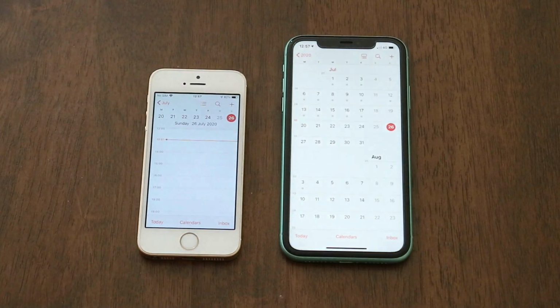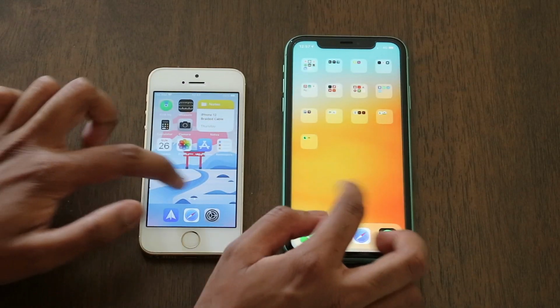In fact, comparing this to my iPhone 11, day-to-day performance is actually very similar. They both launch apps at very comparable speeds, but the general UI experience is also just as fluid. And I'm not gonna lie to you guys, that is genuinely amazing. I mean, this is a 2016 smartphone and it's keeping up with a 2019 flagship.